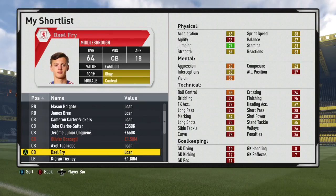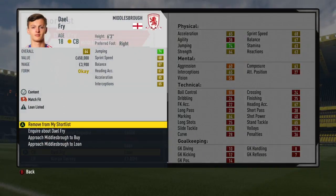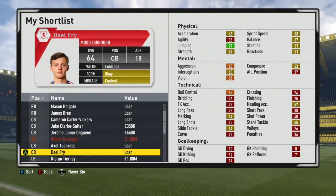Nice. Dale Fry could be an option. I'm not sure what wages he's on. Only 3.9k. He would be pretty good, though. I mean, we might go in for him or Clark Salter as a decent backup.